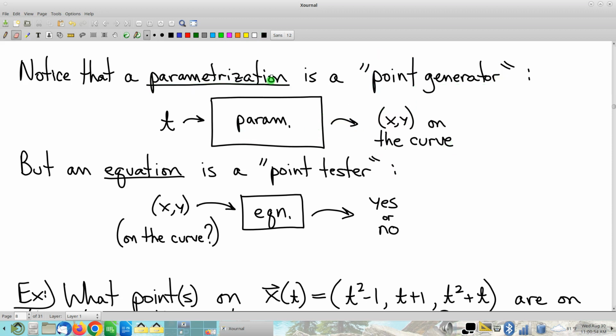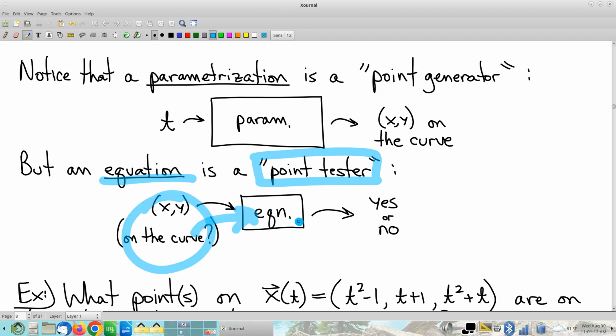If you have an equation for a curve, an equation does not really naturally generate points. An equation tests points. You come to me with a point, plug it into the equation, and it either works or it doesn't. If the equation works, yes, that point's on the curve. If the equation doesn't work, nope, not on the curve. Does that make sense? So these are structurally very different.